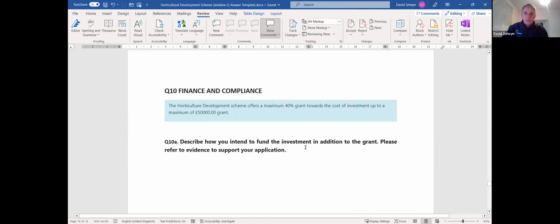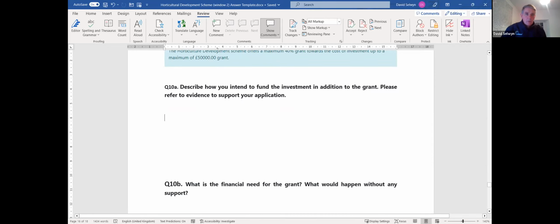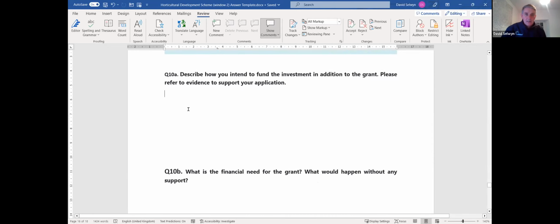So describe how you intend to fund the investment in addition to the grants. This is where you need to say that I have got a bank loan, or I've got a bank statement that shows that I've got the money in the account, so I don't need a bank loan, or whatever your source of match funding is.